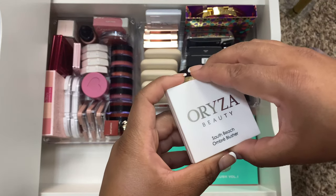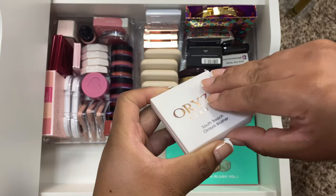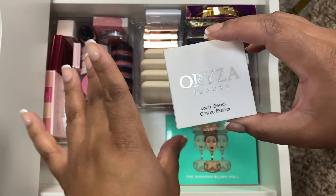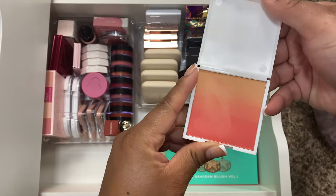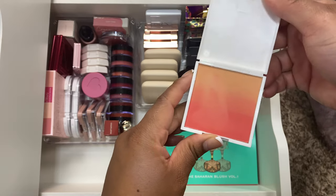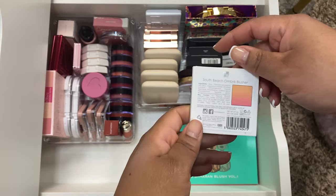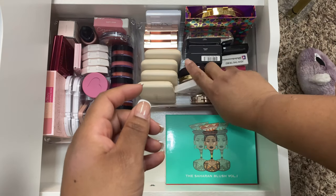This one is from, I don't even want to say that, Oriza Beauty. This is a South Beach blush. It's an ombre blusher. Y'all, this is so freaking pretty. I got this from Ipsy as well. Look at that. That definitely looks like a sunset. It's beautiful. Okay? Beautiful blush. Who else is up here?